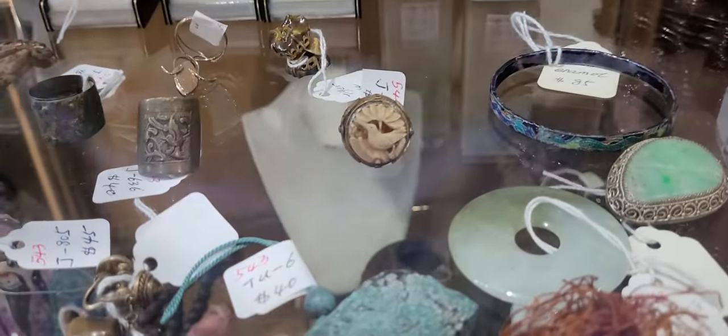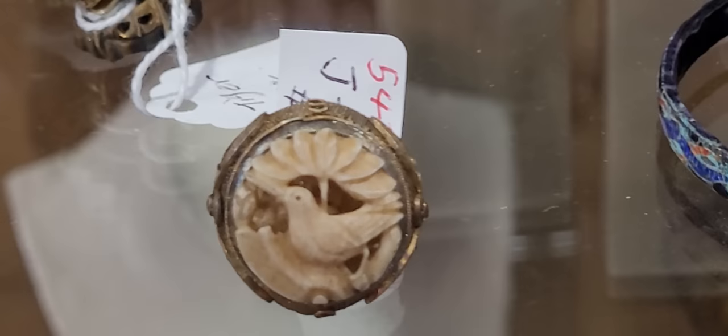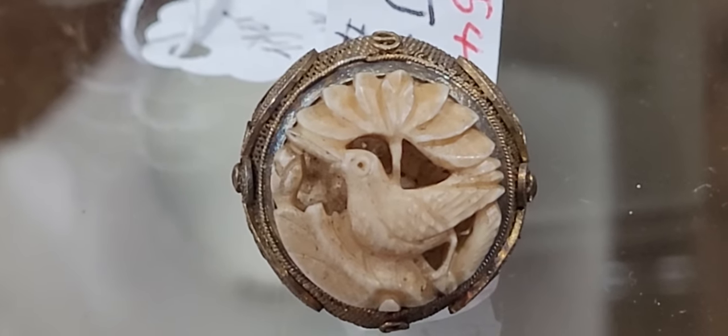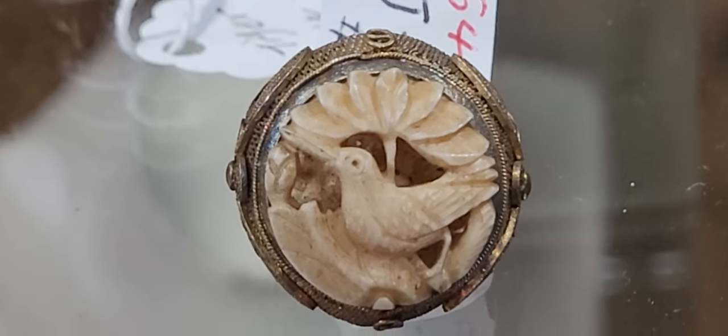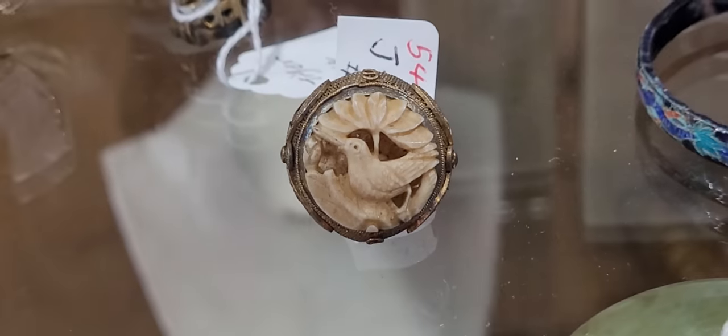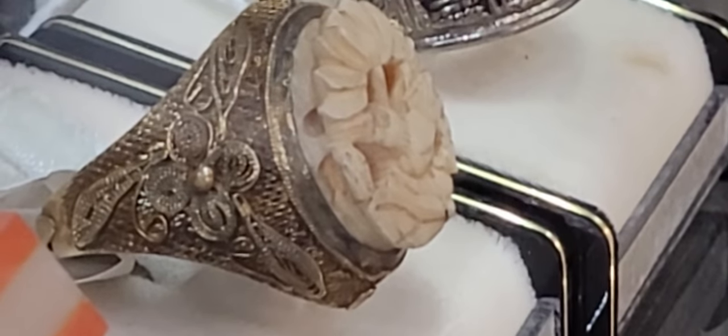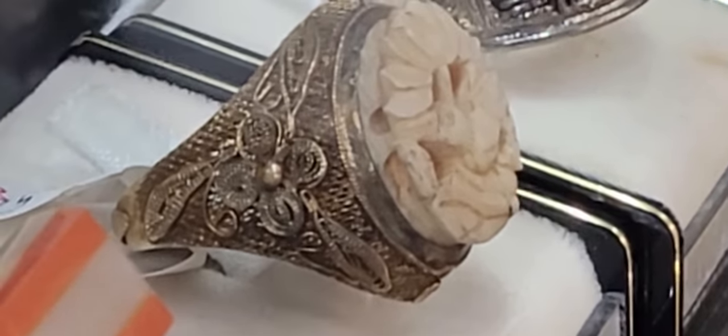Ooh, look at this one. Look at that. I don't know if that's bone carved or what that is. And look at the scroll work on the side of it. So again, I don't know if that's bone or shell or what. That's a very detailed ring. Very nice.